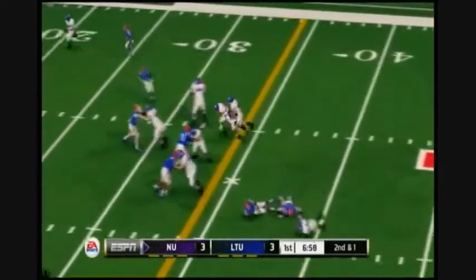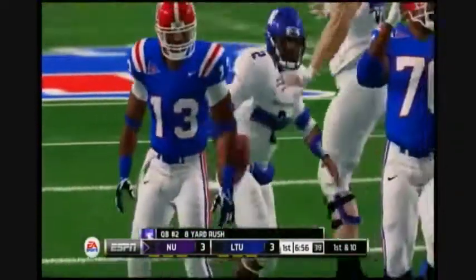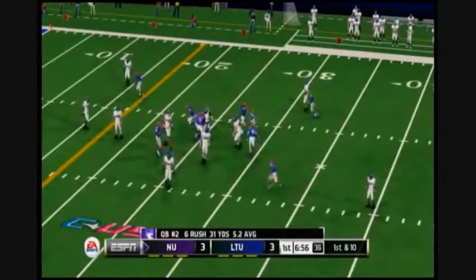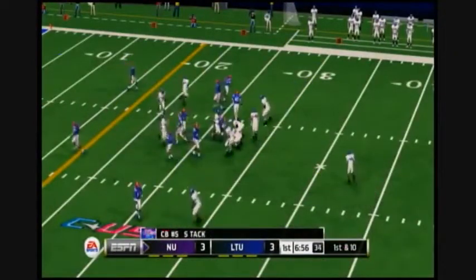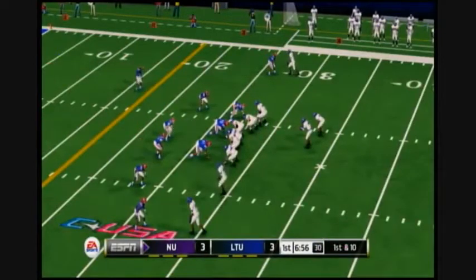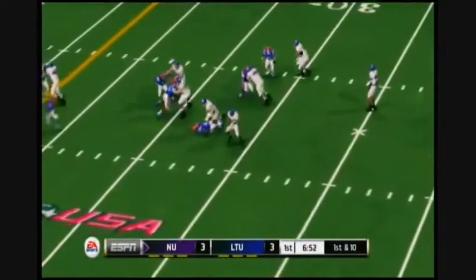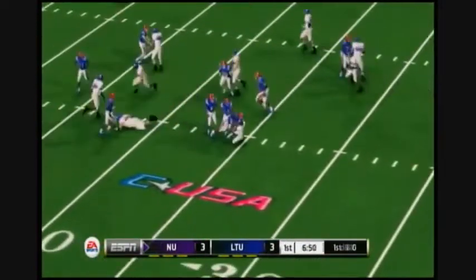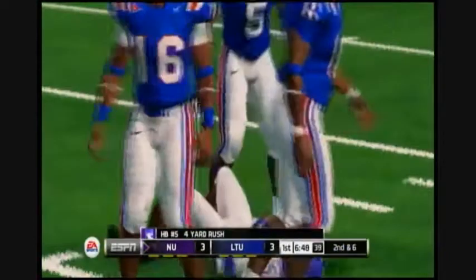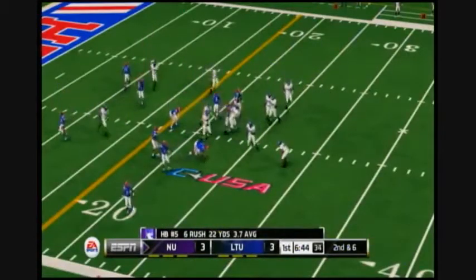Gets out to around the 28. Tackle. No chance. Call it a gain of 8 yards. That makes it 1st and 10. On the ground with the tailback. Tackled outside after a nice pickup. That's a gain of 5 on the play. That makes it 2nd and 6.